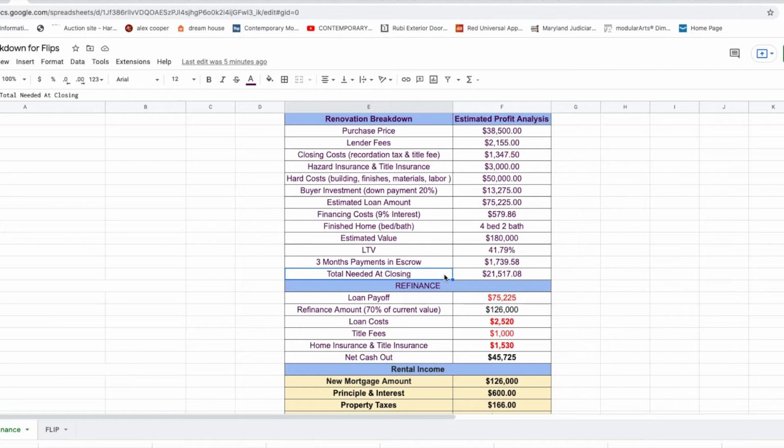Total needed at closing. So this is what we had to bring to the closing table when we bought the property. $21,000. That represents our lender fees up here, our closing costs, our hazard and title insurance, and our down payment, and 3 months of interest payments paid up front. And that equals $21,500. So that's what it took for us to buy the property.